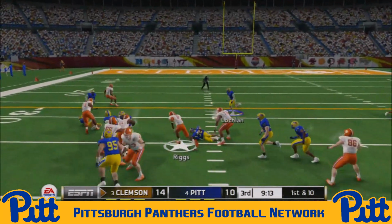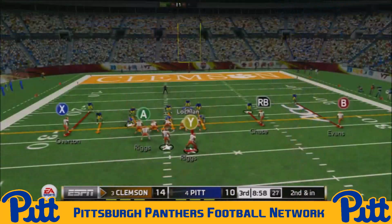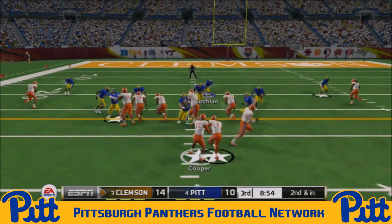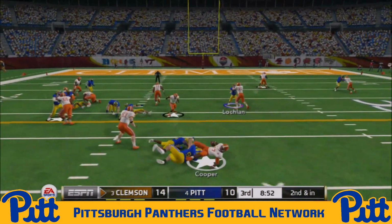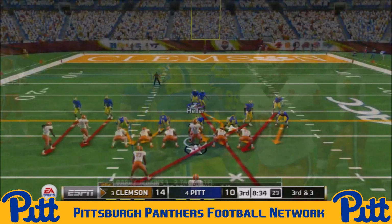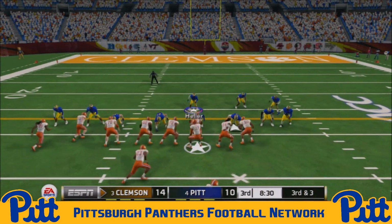Cooper up the middle. He's got Anthony Riggs this time. Great blocking through the middle of the field. He picks up 10, setting up a very short 2nd and inches now for the Tigers as they hurry to the line. They're quickly looking to demoralize the Panthers, but that's a huge stop off the edge. Senior linebacker, the DC native, Barry Jenkins II, comes up and makes the tackle behind the line of scrimmage. 3rd and 3 now for the Tigers.